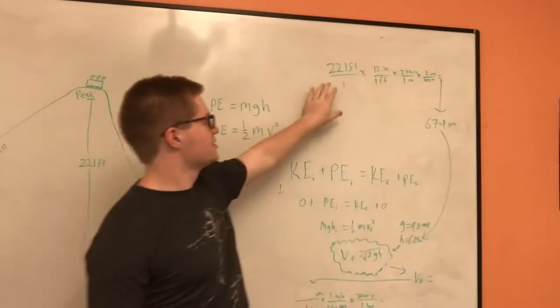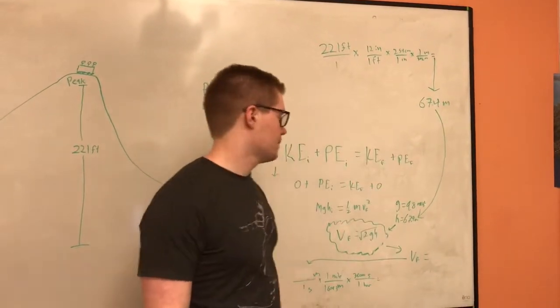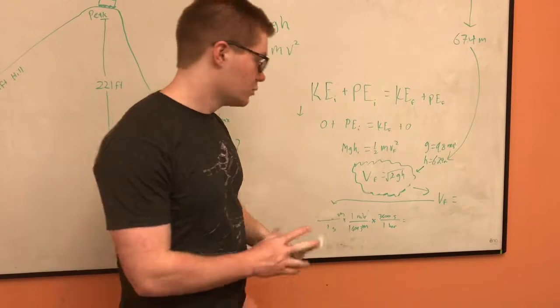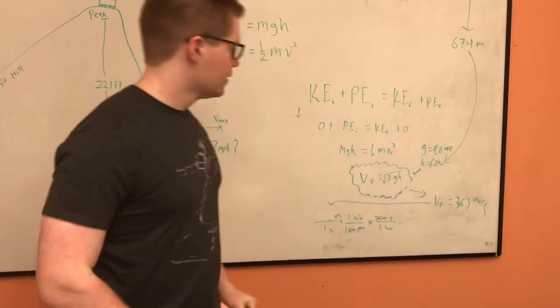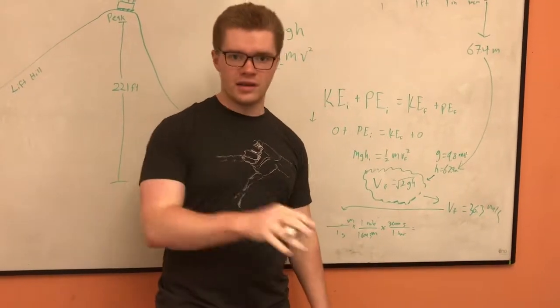So we're going to do some dimensional analysis, knowing that there are 12 inches in a foot and 2.54 centimeters per inch and 100 centimeters per meter, to find that we have 67.4 meters as our height. Now, plugging this in to this formula, which we have derived, we get ourselves 36.3 meters per second as our final velocity. Now, we're trying to compare to Six Flags' measured value, so that is no good to us without some more dimensional analysis, to put it into miles per hour.